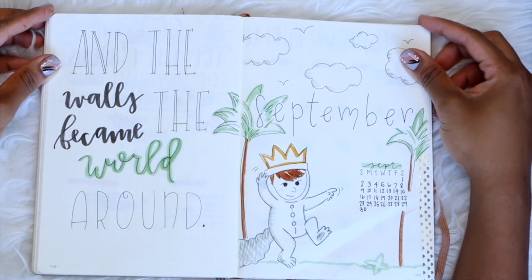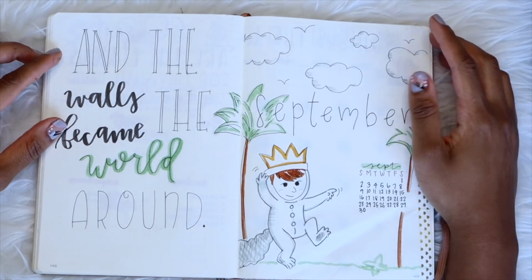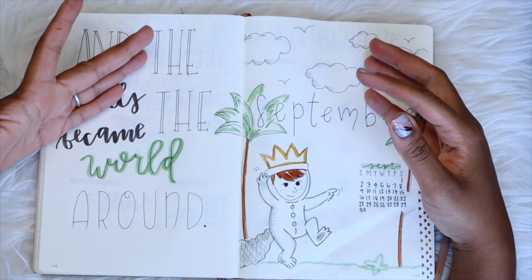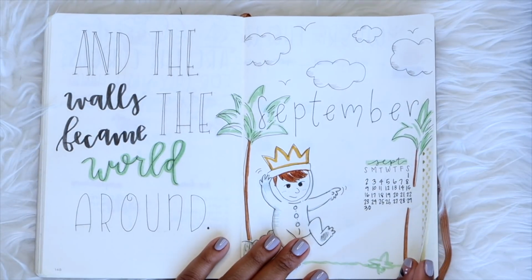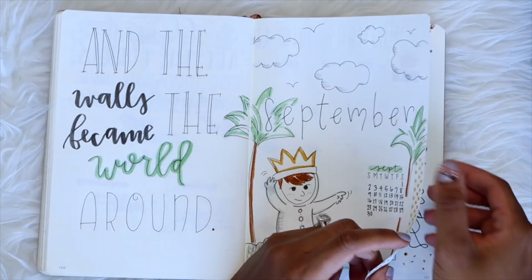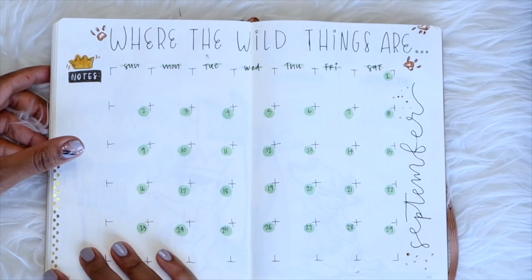All right, guys, here is the finished spread. I am pretty happy with it overall. So here on the first page we have, "And the walls became the world all around." And so of course I like to do quotes that relate to my theme, so I just went and Googled these. I did have a little mishap over here. I'm so upset about this, but I was erasing like a crazy person and then ripped the page. Yeah, I need to remind myself to slow down. So I just took some washi tape and covered that up.